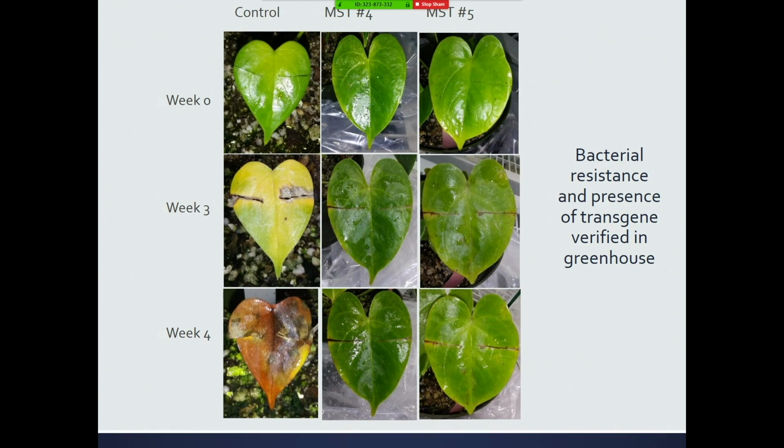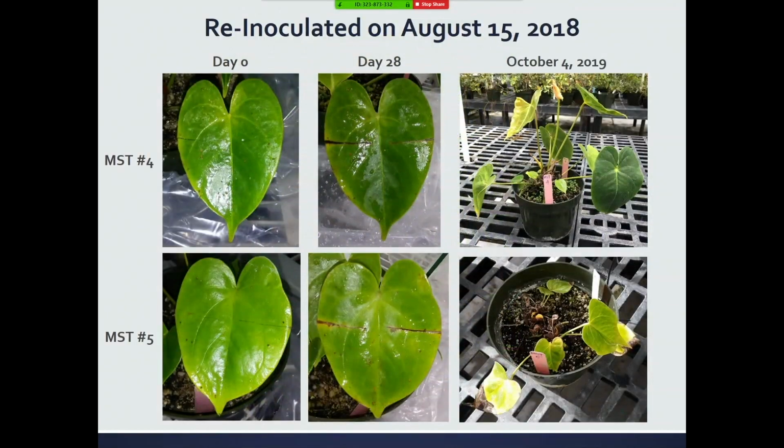Then what Donna did is she notched the edges with bacteria on it so that it should die over time. And here you see our two transformed lines. You can see that they seem to be doing well and not dying like the control lines. Those were the two surviving plants.